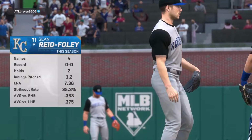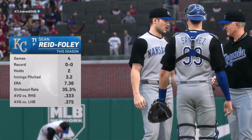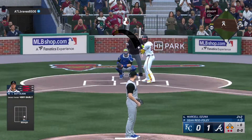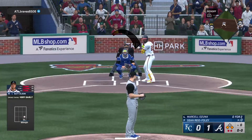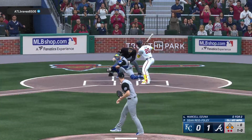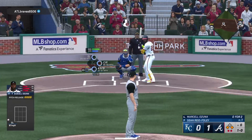So the Royals bring on a new arm, Sean Reed-Foley. Pretty tight game, so they're looking for quality pitches out of him right here. Got to do his best to keep the score right where it is. And a breaking ball misses outside.